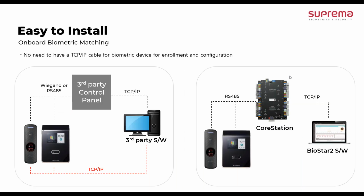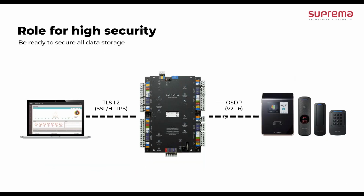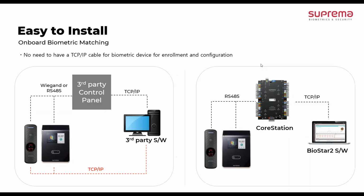And not only the channel between the CoreStation and the readers, but also the communication channel between the server and the CoreStation is protected. The channel is encrypted with TLS 1.2 with HTTPS. So you can have peace that everything will be secure if you are working with us.